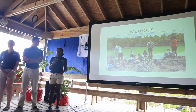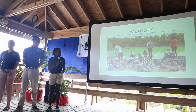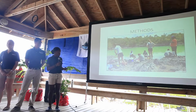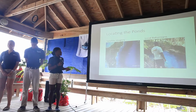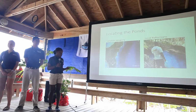To collect data, there are a series of methods that we use. We separated these methods in three areas: physical, chemical, and biological. But first we have to locate the ponds. We do this by either satellite imagery, for instance Google Earth, or from advice from local Bahamians, who will either tell us exactly where the pond is located or allow us on their property.